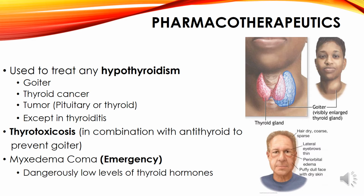They can also use Synthroid for thyrotoxicosis, which is Graves' disease, and that's actually when there's too much thyroid hormone, but they use that in combination with the antithyroid to prevent a goiter formation, which could be damaging to the thyroid and can cause level imbalance of thyroid hormones.